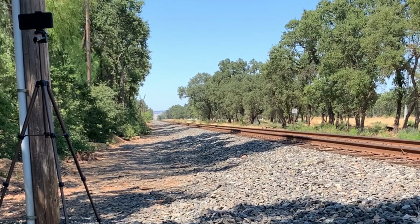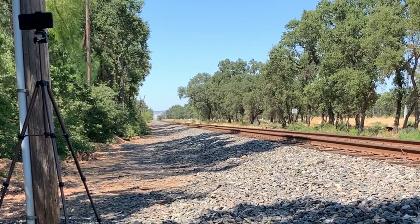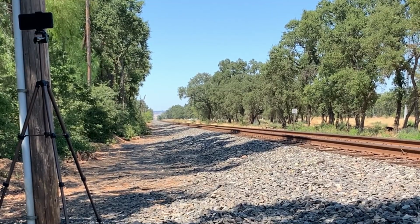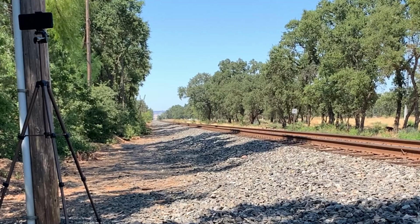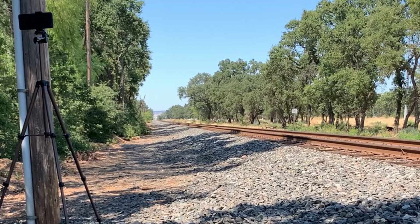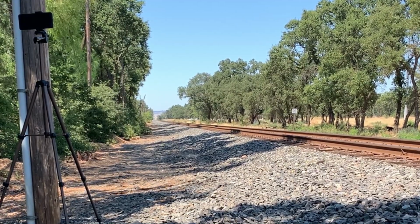Couple quick facts while we're sitting here waiting in 108-degree weather near Palermo, California, for the big boy to go roaring past. It's 132 feet long, and it weighs 1.2 million pounds. That's right, 1.2 million pounds. It's hinged in the middle so it can take tight turns. It was made to conquer mountain passes. It was built in 1941, retired in 1961, and rebuilt entirely, top to bottom, in 2019.